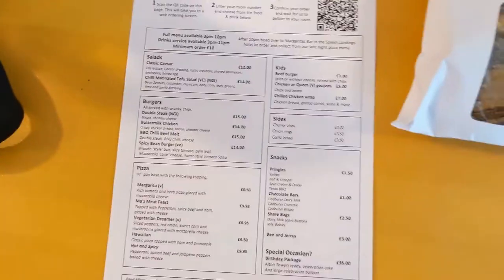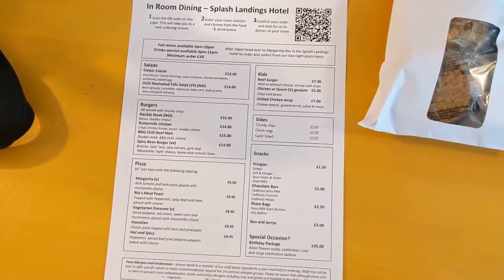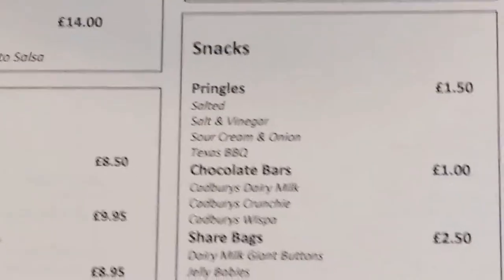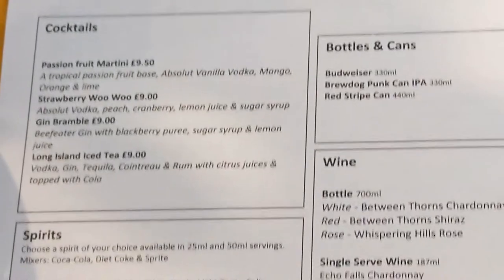And let's just take a little. Yeah, that, and then people can pause it if they want to pause it. Now the Pringles are cheaper here. Are they? Yeah. £1.50. How much were they? In room dining for cocktails, now you're talking.